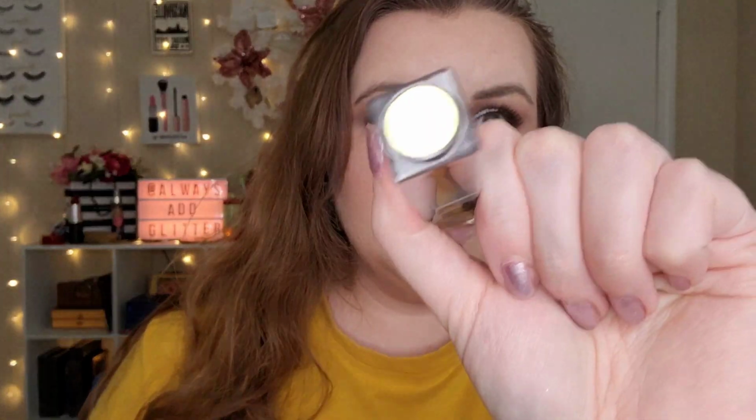All right, so we're gonna use Naked Sunset. And we're gonna be using Naked Sunset, and I'm gonna go in with step 1, which is Naked. So we're gonna be doing a lip ombre here. So it has this beautiful little doe foot applicator that really hugs your lips.